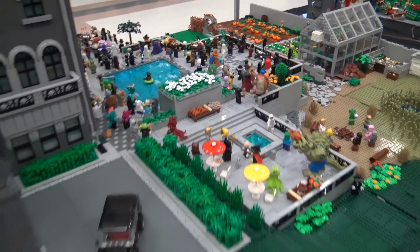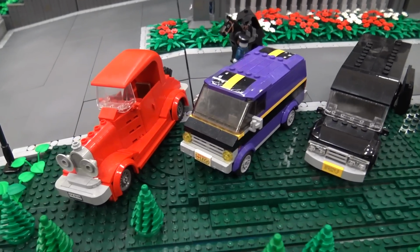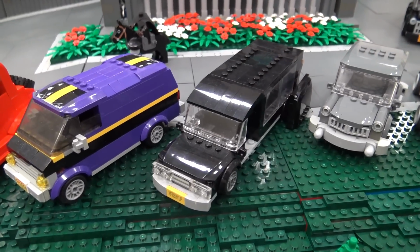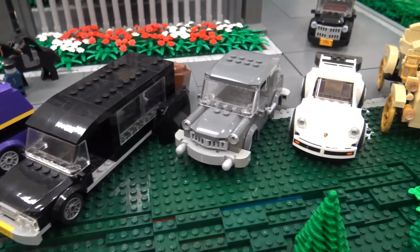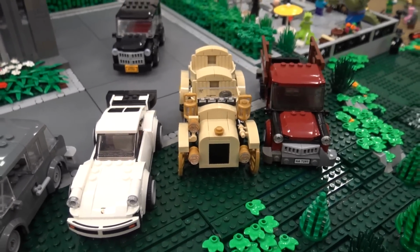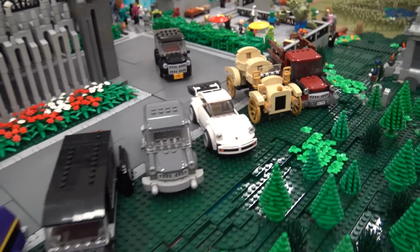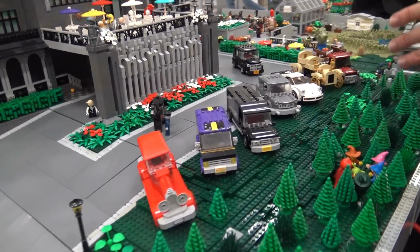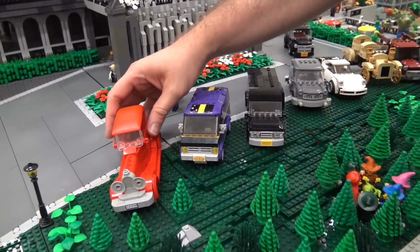What are some of your vehicle designs here? I'm not a car guy. I can't build architecture, and I can't build cars either. But I wanted to build some old-timey looking cars and some other cool cars, a variety of things, so that we can have a cool parking lot, you know? At the party, people are always parking on the lawn, on the street, all that stuff. That's what I was going for.